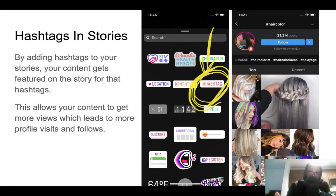Same with hashtags in your story. For the hashtag hair color, they have an active story. By us including the hair color hashtag, and make sure the hashtag is relevant to the content, we could potentially get featured in the story for that hashtag. And it's a lot easier to get featured in the stories for hashtags than it is to get featured in the news feed, because there's a whole lot less competition in the stories, because less people use stories and less people know how to use these features. So keep that in mind as well.